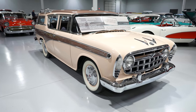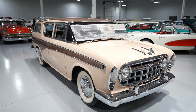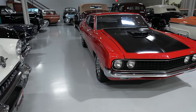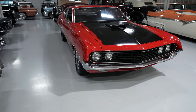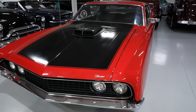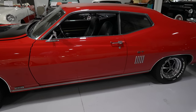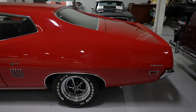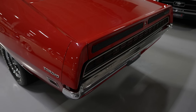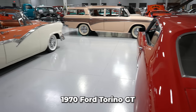Oh, got a little bit bright here. I think we're getting near the end of the tour. Got another row of cars. Ford Torino. This one looks like a lot of fun. It's a GT. Must be a newer one, doesn't have a window card in it, so we don't know the year. I'll do some research and post the year on the screen.